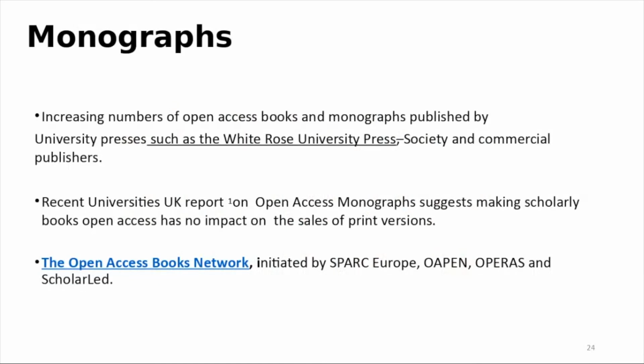So monographs, open access monographs are becoming more and more common. There's an increasing number of open access books and monographs published by university presses, such as our very own White Rose University Press, and other society and commercial publishers. A recent Universities UK report on open access monographs suggests that making scholarly books open access has no impact on the sales of print versions either. So that's really reassuring.